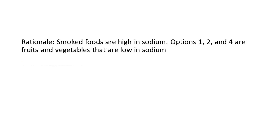Rationale: smoked foods are high in sodium. Options 1, 2, and 4 are fruits and vegetables that are low in sodium.